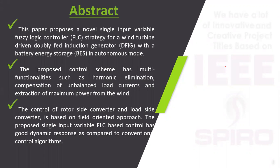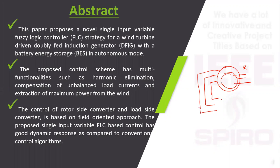The DFIG is a doubly excited system, with two-side excitation. In general, an induction motor has a stator side and a rotor side. It is capable of compensating or eliminating harmonics and unbalanced load. All of this is done using the voltage source inverter with the converter; at least the stator side converter and the rotor side converter have the compensation ability. It is an advantage of DFIG.